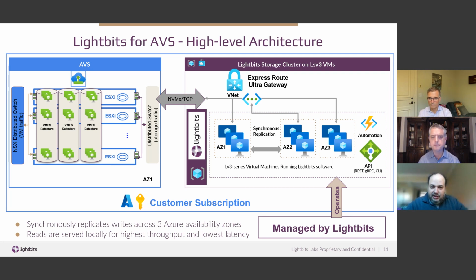So you can see here that Lightbits is just connected to AVS in a very simple way, NVMe over TCP. You get synchronous replication protection. Lightbits is running in Azure virtual machines, optimized for storage. And you can get maximum performance. And more importantly, that we were also discussing before, you can scale. You can add more and more virtual machines to the right side, to the Lightbits cluster, and you will get more capacity and more performance.